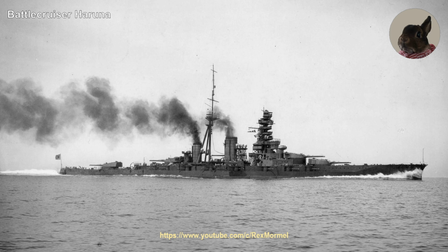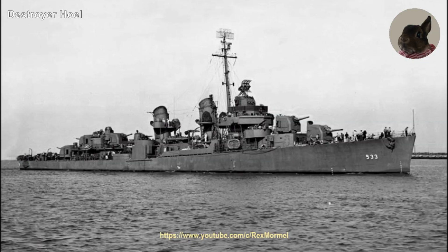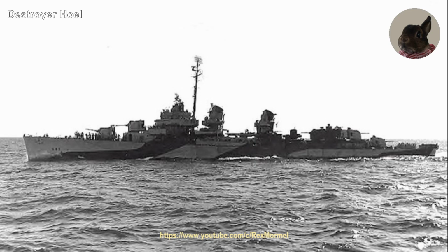At 7:54, the destroyer Hoel fires 3 torpedoes at the battlecruiser Haruna, that miss their target and head towards Yamato. The Yamato turns away to port and steams northward until the torpedoes ran out of fuel. Already hit by shells from other Japanese ships, the destroyer Hoel was hit by several 6.1-inch shells from Yamato. The Hoel would sink soon thereafter.